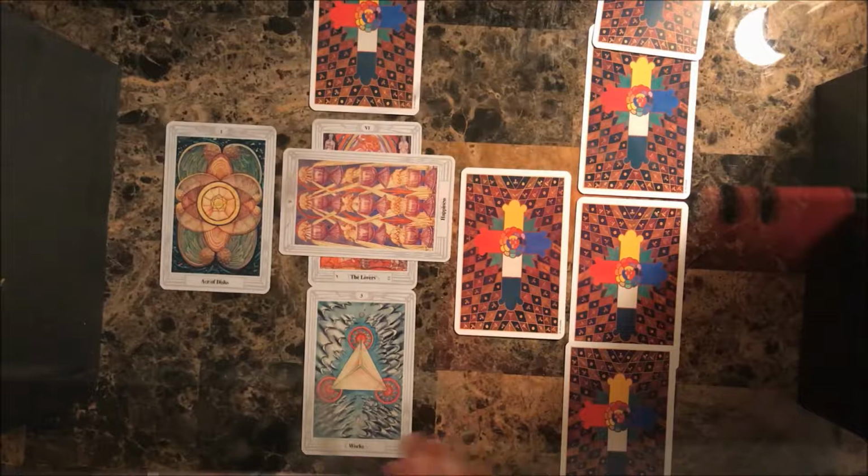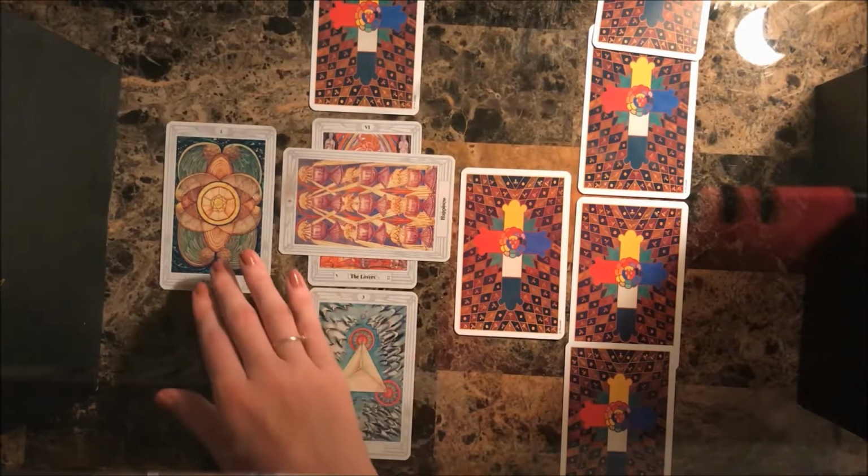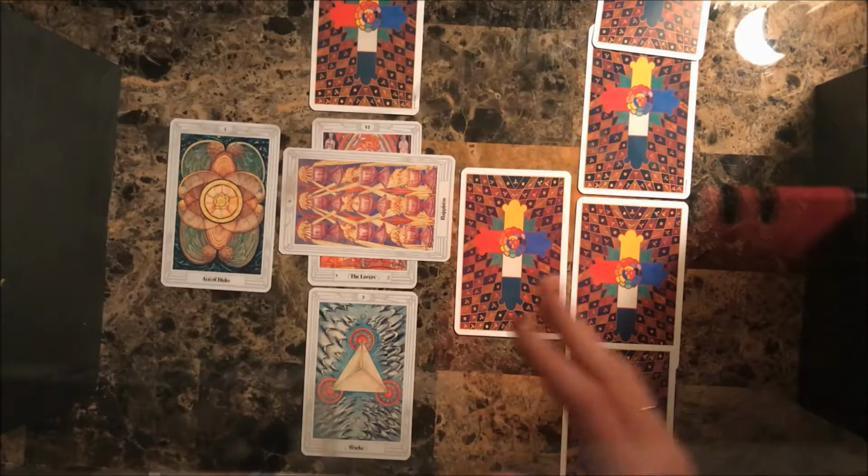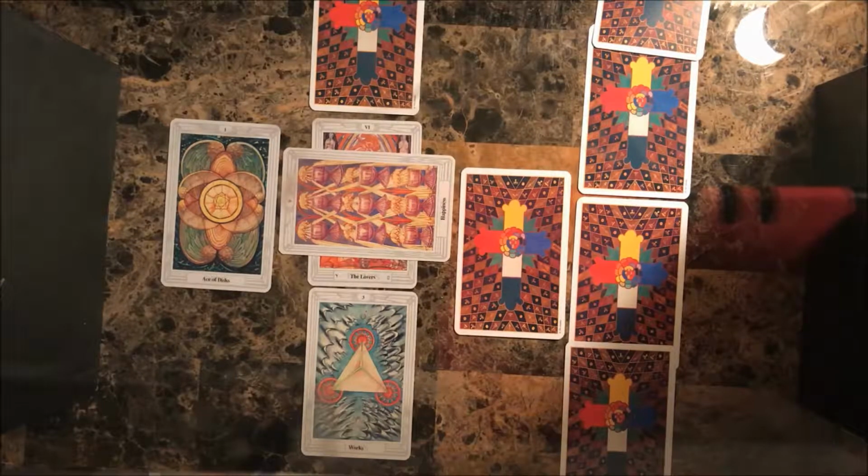So again, it's kind of interesting to me that I got this one and then I got this one, because they tie in together in my opinion. So, a pretty positive card, pretty interesting for me. And again, people might interpret it differently. It just depends on your reading and you as a person.